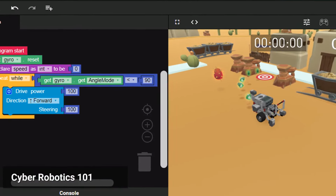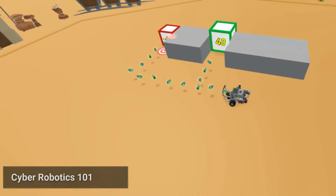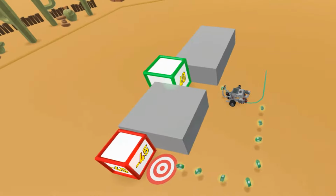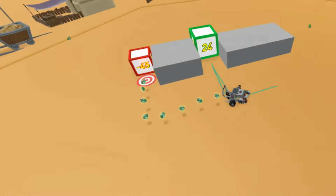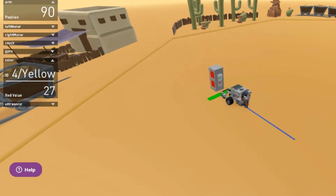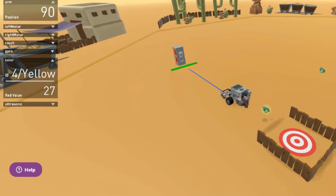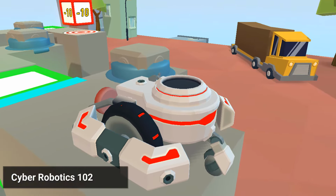The Cyber Robotics 101 course with the LEGO EV3 robot teaches the basics of robotics and coding. It includes 15 packs with over 70 activities, covering multiple topics such as navigation, loops, obstacle avoidance, color detection, object manipulation, and more. Cyber Robotics 102 continues where 101 left off.